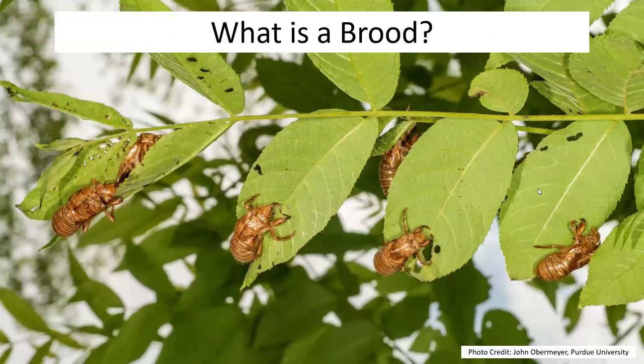So you have probably heard me already this evening, and in the news, heard people refer to cicada broods. Everybody's talking about them. And in 2021, we were telling you all about Brood X cicadas. And when they came up, we had a huge number of cicadas everywhere. So what is a brood then?